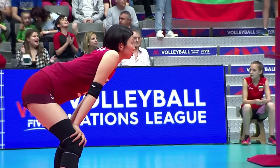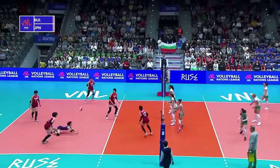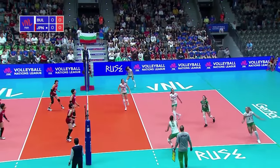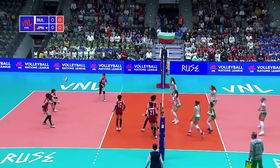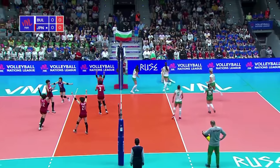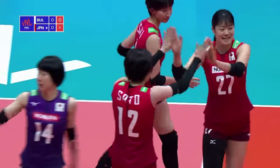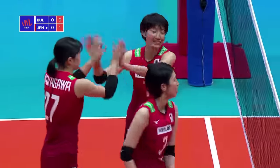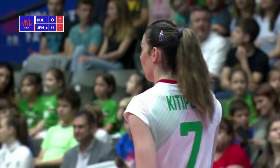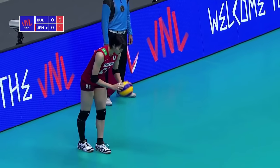So it's Bulgaria preparing to serve on this, their Volleyball Nations League bow. Nice dig by the libero to keep Bulgaria in the point. But it's Japan who, despite receiving serve, found themselves in control of that opening point after the scrambling dig was saved by Jana Todorova. They lead 1-0.